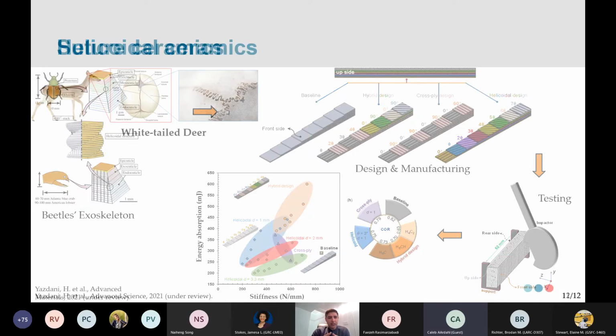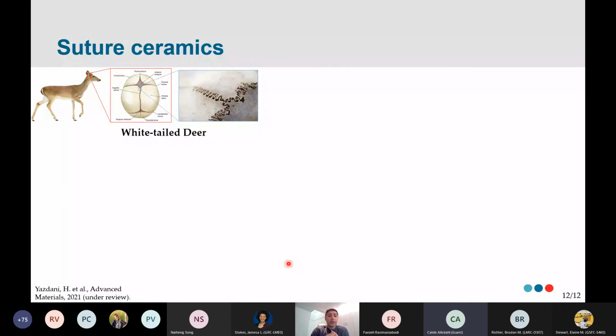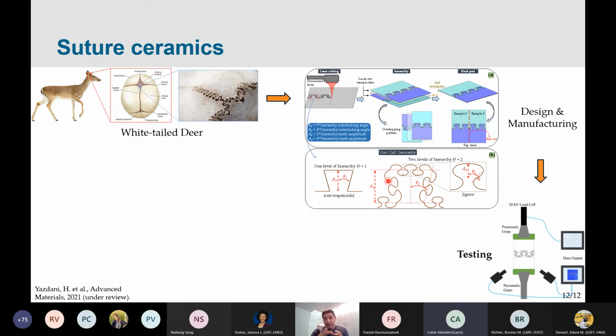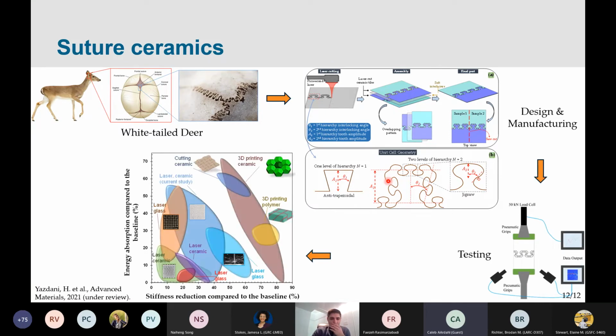Last but not least is the suture ceramics. This time we mimicked the white-tailed deer. Here you can see the deer has some interlocking-like structure that can help the deer to absorb or dissipate energy. So what we did exactly, we mimicked the same structure, which we call suture ceramics, and we performed tensile tests, and we showed that the suture ceramics can absorb more energy even compared to other types of architected ceramics available in the literature.